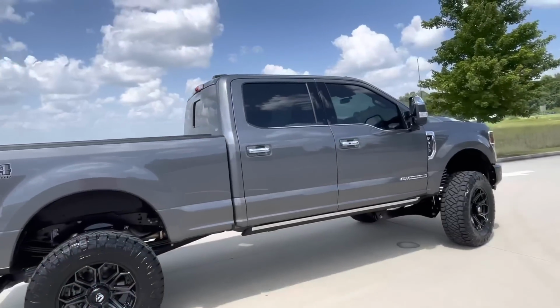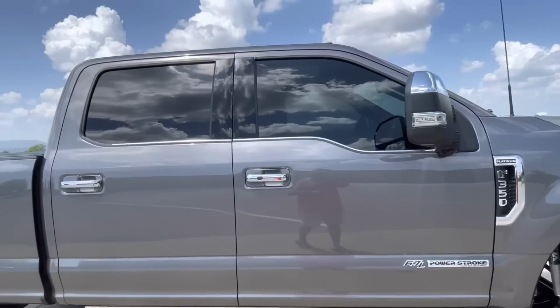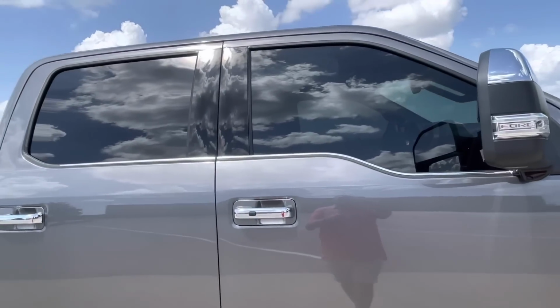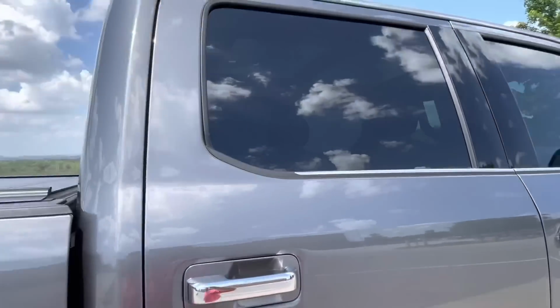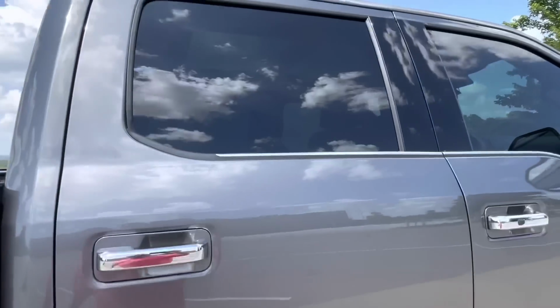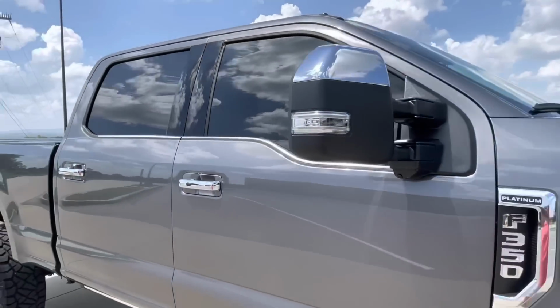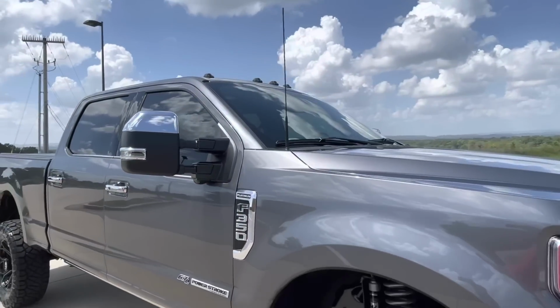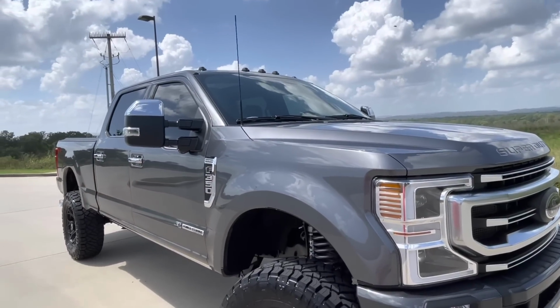I had the windows tinted. I went 15% on the front, and then I did 25% over the rear windows just to make them darker. So from the inside, they almost looked identical, and on the outside, 50% on the windshield. Helps a ton on these sunny days.